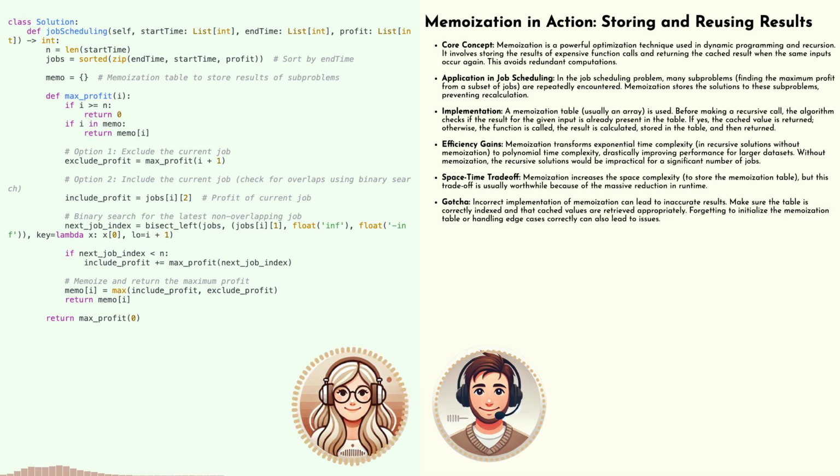And to avoid recalculating the profit for the same set of gigs over and over again, we use memoization. We store the result of each recursive call in a table. So if we encounter the same starting point again, we can simply retrieve the pre-calculated profit. That makes a lot of sense. Memoization essentially turns our recursive function into a dynamic programming approach. You got it. By storing and reusing results. And the combination of binary search and memoization makes this solution remarkably efficient.